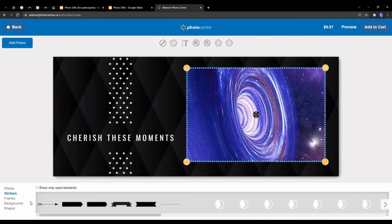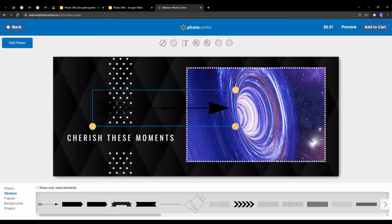So you can add different stickers maybe. There are many stickers here, like an arrow, for example. You can just hold left click and drag it onto this layout. And since it's black in color, it's not really visible right now. Delete this for now.